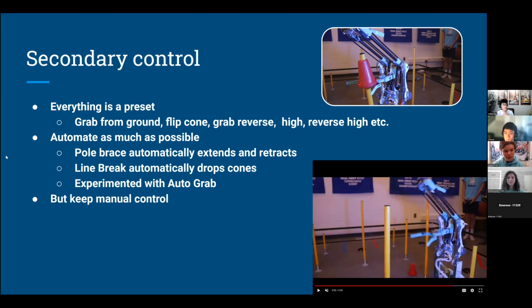So other than the pole brace sensor, do you use any other sensors to optimize your robot? We use a couple different sensors. So one of the more obvious ones is encoders on each of the motors, especially on the arm motor. I'll get into that in the next slide, but we have a custom PID loop running on them so that it's really fast to control.